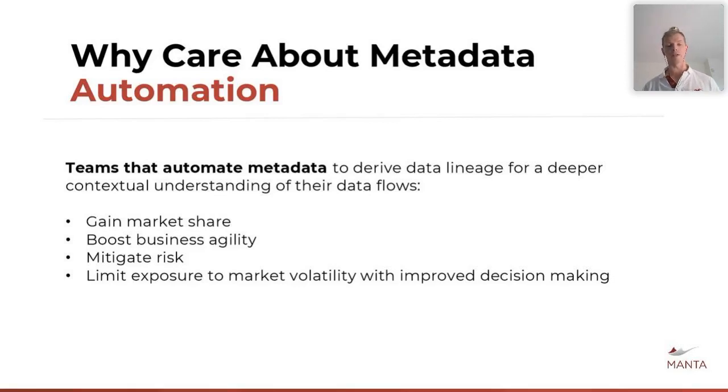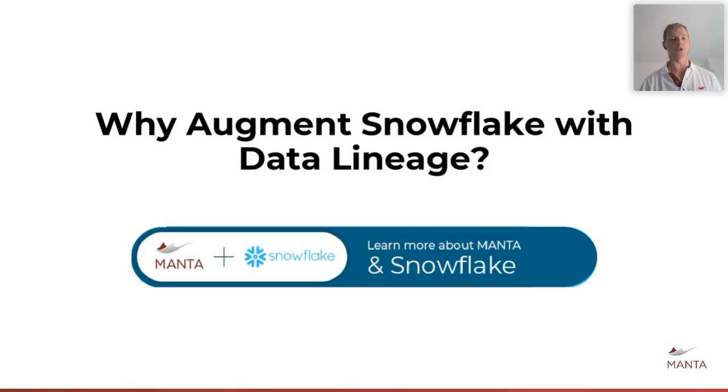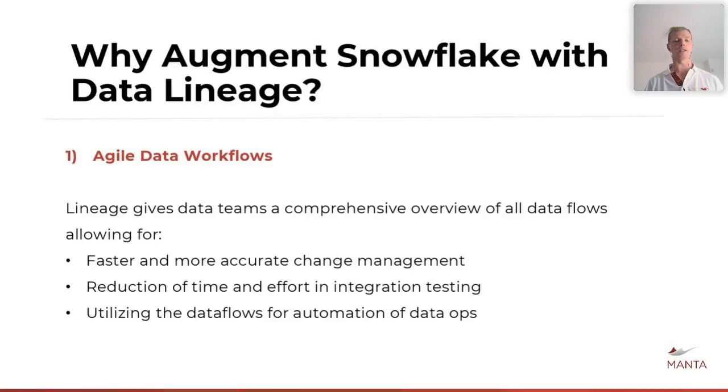And basically, on the high level, if you look at the business value and business additions of the metadata automation, you're basically able to deliver faster, hence, for example, gain market share quicker. You can boost business agility, so again, deliver faster, implement projects with lower risk, and so on. So how do we actually do it with Snowflake, and what's a more concrete value that you can extract from it?